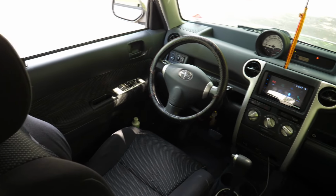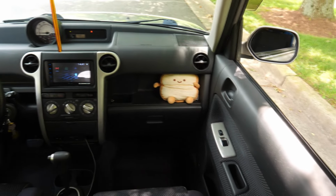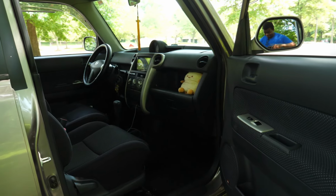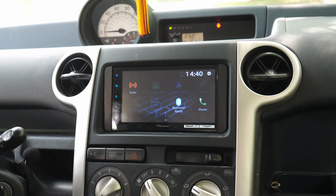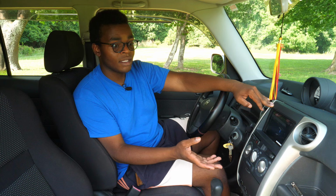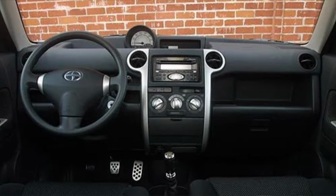So welcome to the interior of this little 1.5 liter dual overhead cam box. It is simple, but it's kind of refreshing, unlike all the screens and piano black plastic that we see nowadays in cars. Very simple. You do have a radio. This one is an aftermarket radio that has Apple CarPlay and Android Auto, but normally you would have a CD player, a radio with AM and FM, and of course a tape deck.